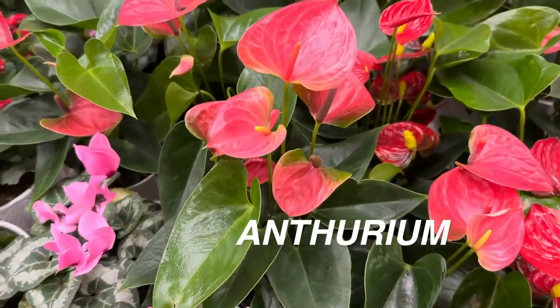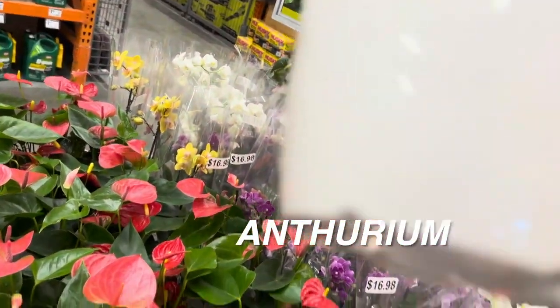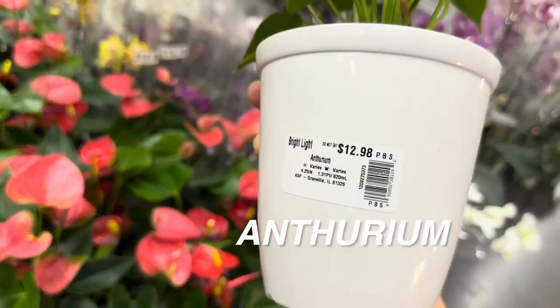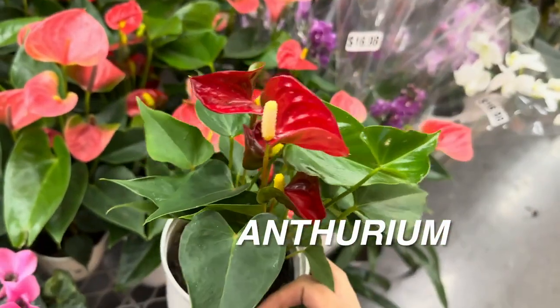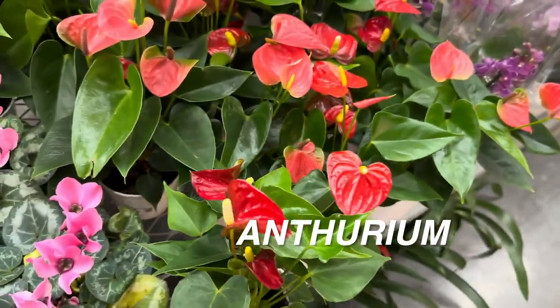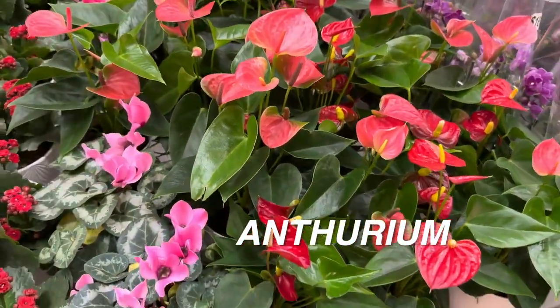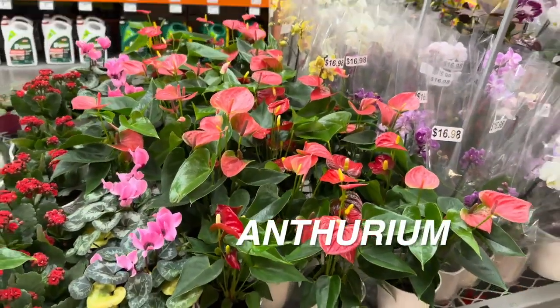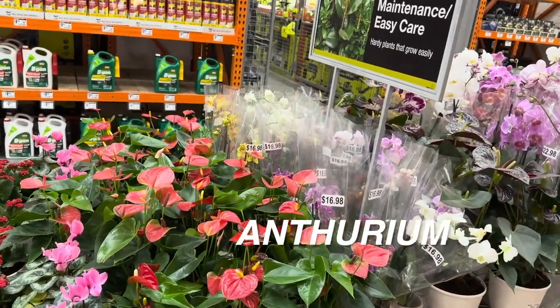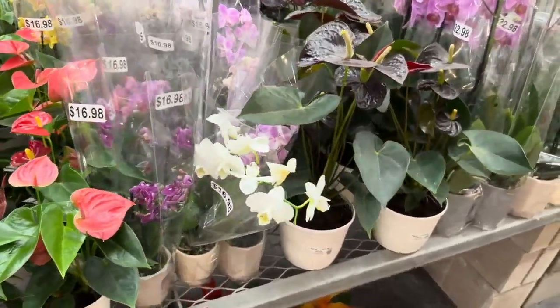And you can see that with some cyclamen. Beautiful looking anthuriums right over here. These are for $18.98. Or no, these ones are for $12.98. These are the smaller versions. This is the typical red one right here. What I like about anthuriums is not necessarily the blooms, but how waxy and shiny the leaves are. I think they're amazing. I would love to see an anthurium that has actually elbow variegation, if those exist.